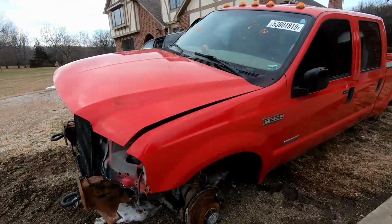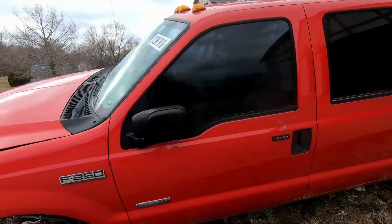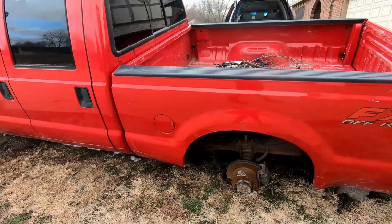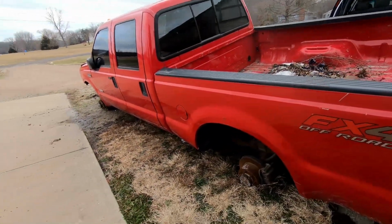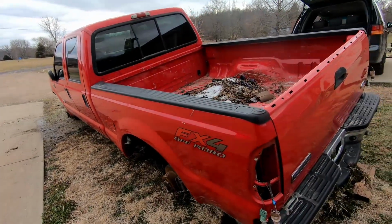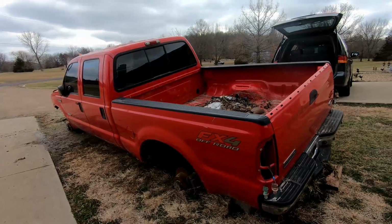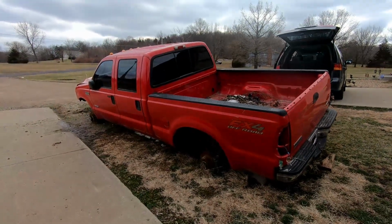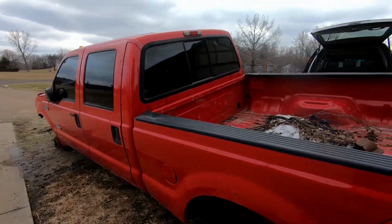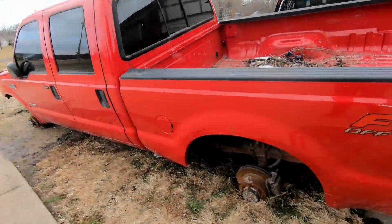But overall, the truck's not in bad shape. It has a little more damage than I was expecting, and after going home last night and looking at some of the pictures from Copart from when they checked the truck in, some of this damage was actually done out at the yard.